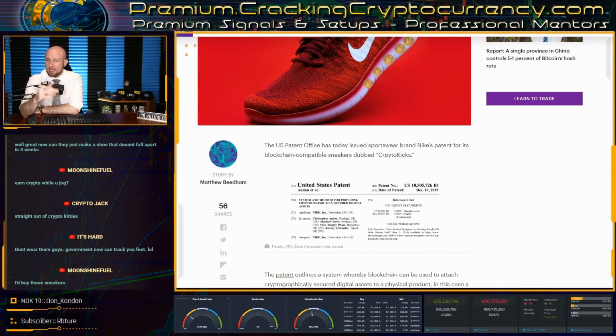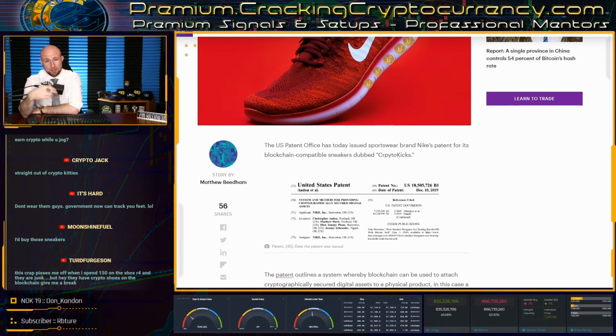Now, using blockchain, manufacturers and designers can secure their brand against counterfeiting. That is the point of this. For every item, its origin and ownership can be tracked all the way back to the manufacturing source. Counterfeit products or replicas will not have an authentic chain of records and can thus be easily revealed. So the next time you go to buy your knockoff pair of crypto Nikes on the street corner, you can just scan the QR code. Is it on the blockchain? No, it's not. This shoe's garbage, man.